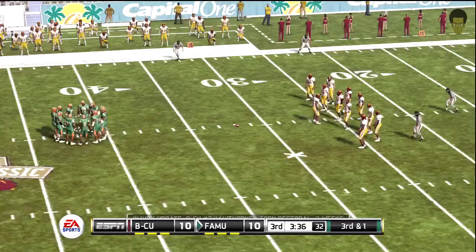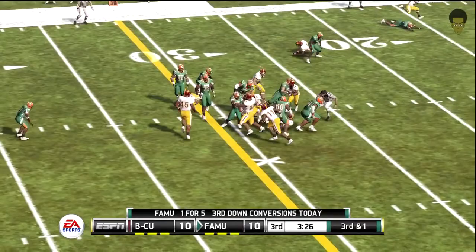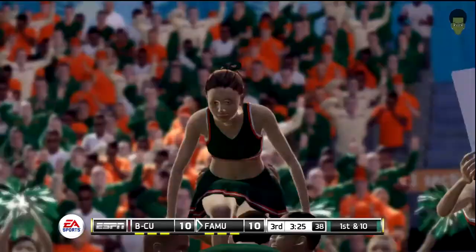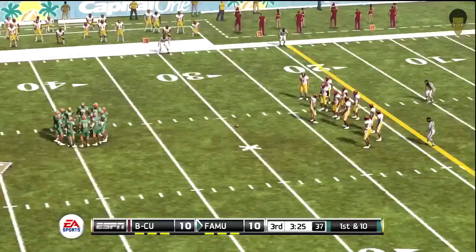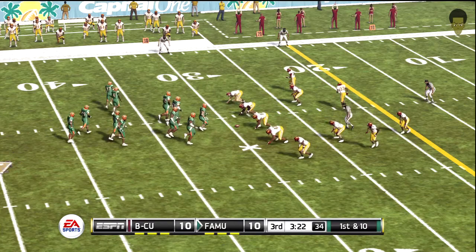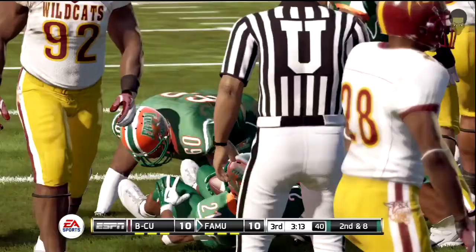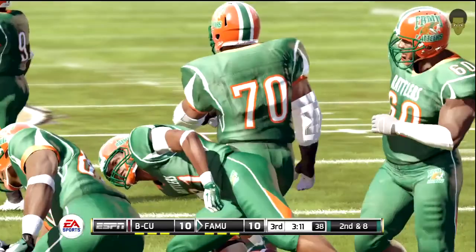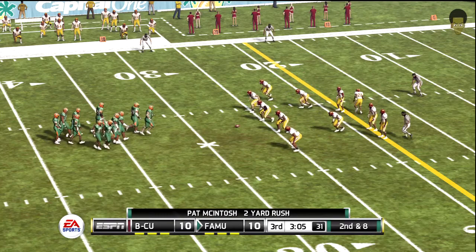Short yardage situation here. It's 3rd and 1. He fights forward to about the 29. They've got a solid drive going here, but I know it's not going to mean that much without putting some points up on the board. Run inside, stopped quickly. McIntosh picks up 2 yards with a carry. And this play is number 8 on the drive. It's 2nd down.